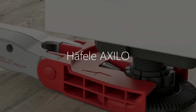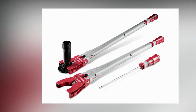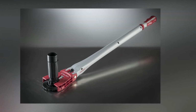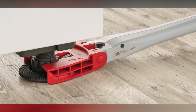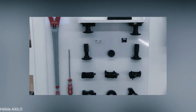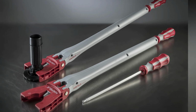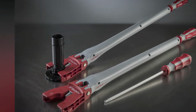12. Hefele Axillo. Surprisingly, this tiny device can save a significant amount of time and effort. Axillo, a plinth adjustment system, was created by the German company Hefele. Depending on the model, the mounting height can be 2.3 or 3.1 inches. Simultaneously, the height can be adjusted from 2 to 4 inches. The cost per piece is around $20.